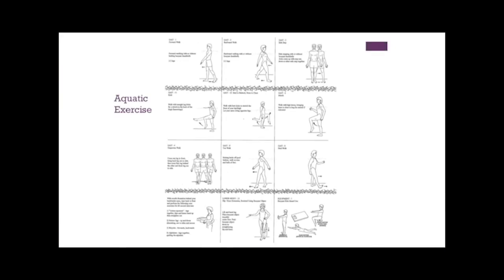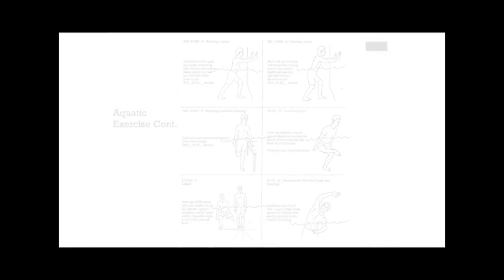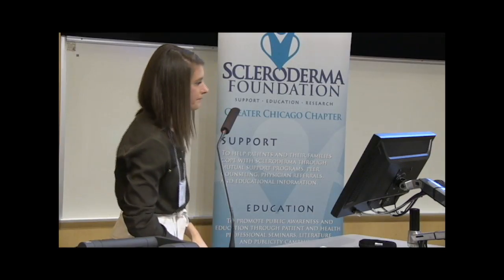Okay, and again, these next two exercises, or handouts on the slide, are just aquatic exercises that I've given my patients. So it incorporates cardio, it incorporates strengthening and mobility. We utilize the noodles, we utilize the kickboards and the dumbbells, we utilize it all to really work on that strengthening and that mobility aspect.